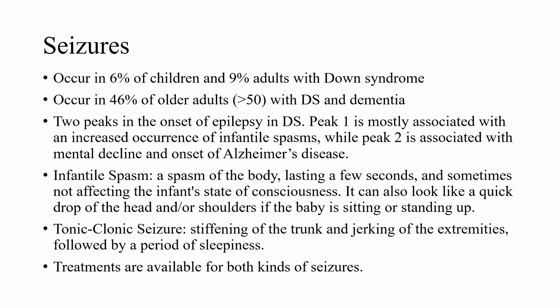Seizures. Seizures occur in about 6% of children with Down syndrome and about 9% of adults with Down syndrome. And seizures come in different forms. Seizures are greatly increased in an adult with Down syndrome who has dementia. And there are two peaks, this childhood onset and the adult onset. And the childhood form is typically an infantile spasm. It's a moment where the child loses control of their head or their body, and they seem to nod off, and then they pop up again. And this can occur many times throughout the day and is treatable.